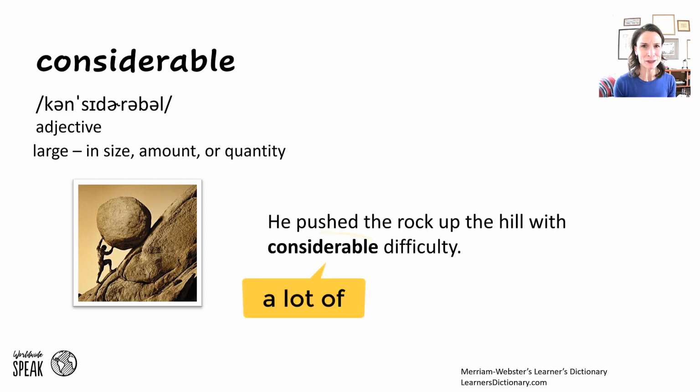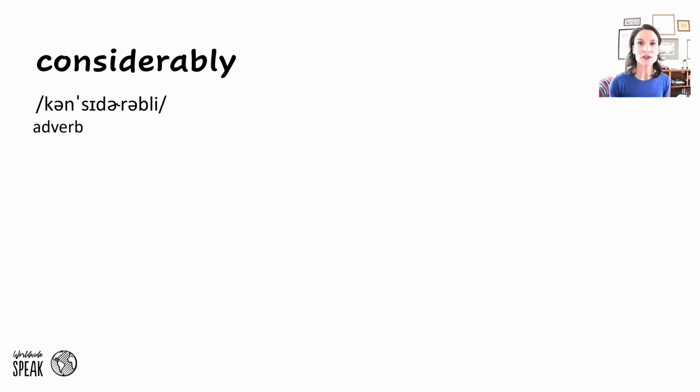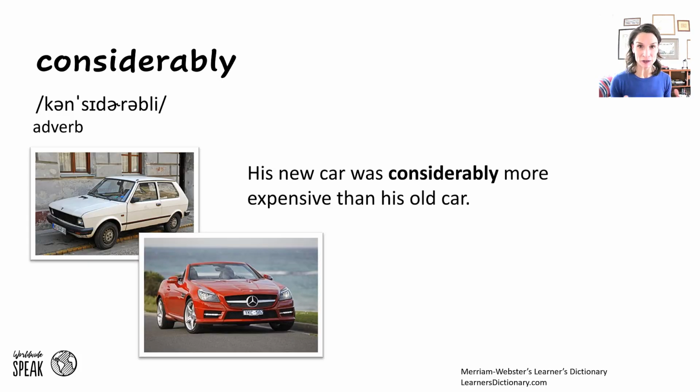But the word considerable is much more advanced than the word a lot. She owes the bank a considerable amount of money. We can also use it as an adverb, considerably. Considerably. For example, his new car was considerably more expensive than his old car. I could say his new car was much more expensive. That's correct too, but this is just a more advanced way to say the same thing.